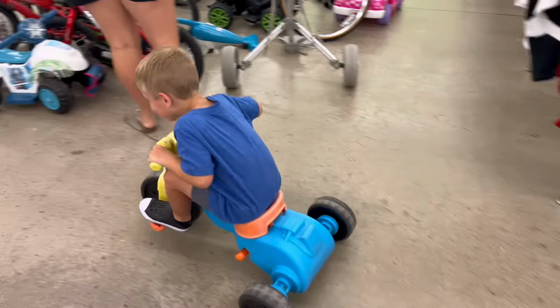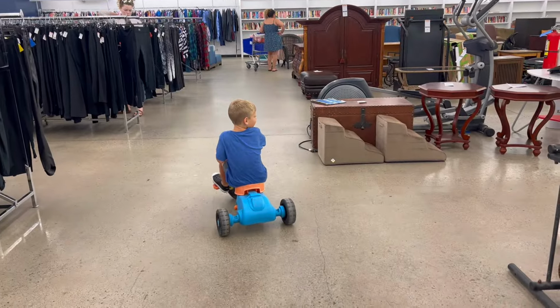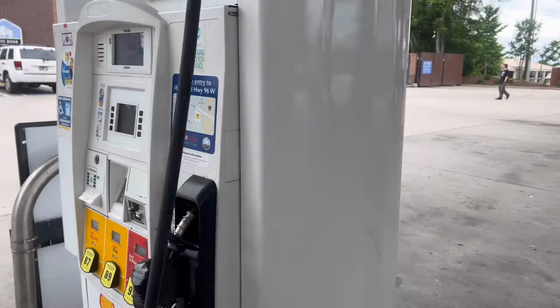You like that bike? Yes. Found me a shirt at Goodwill. They only got one shirt over there. Man, it's crazy that I can't find no Wacky Wednesday shirts ever. People must have caught on and now they buying all the shirts.